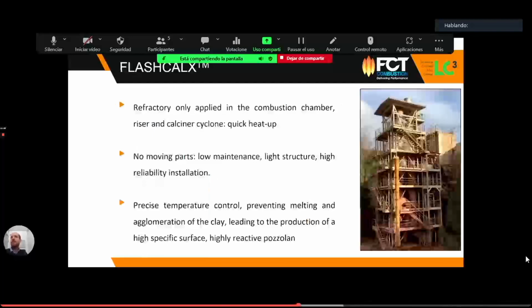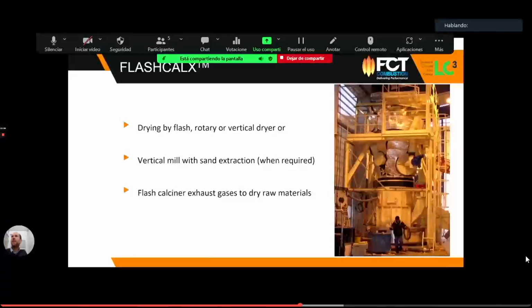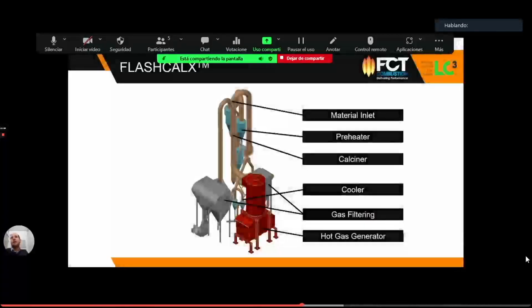Here we have some characteristics of the flash calciner. I will go through this. But this is basically how a flash calciner would look. Here we see a hot gas generator for alternative fuels. The temperature of this hot gas depends on which type of clay you have. The calcination temperature of each clay is different, depending on the composition of the clay. But you would put these hot gases into a calciner loop.